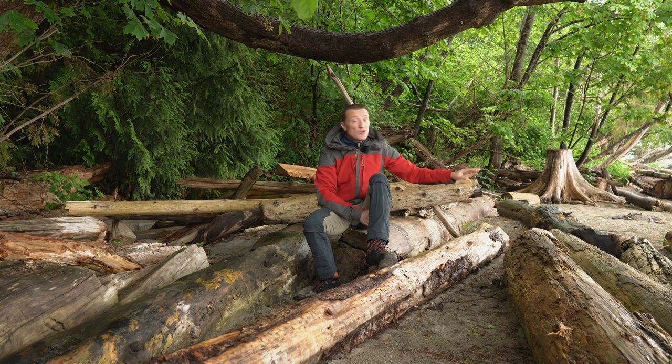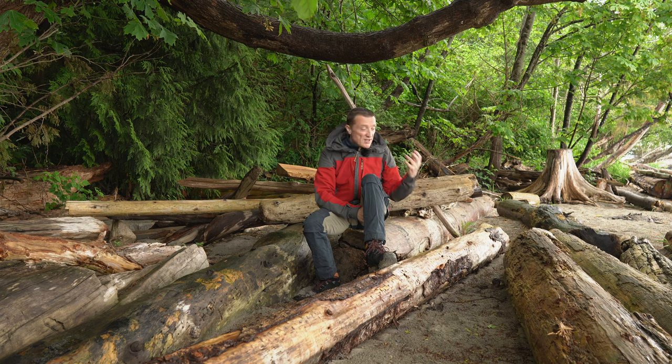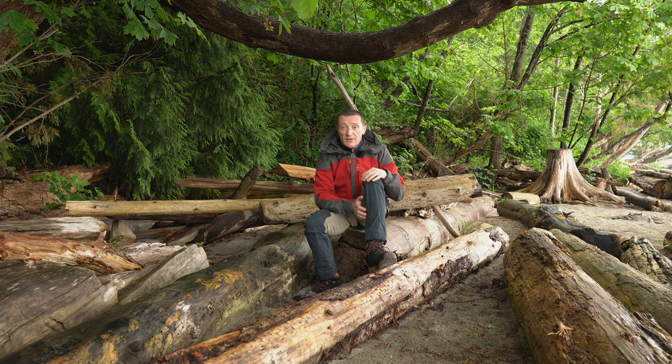So let's venture up this coast and see if we can grab some images. Really looking forward to seeing what I can find on the beach. It's quite exciting just to look for those little vignettes on the sides of logs and upturned trees.